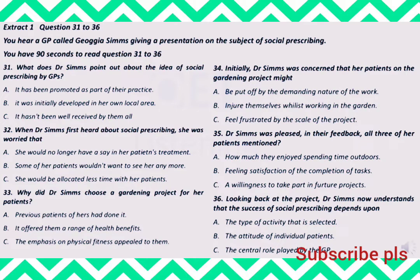But I also hoped that being out in the fresh air in a non-threatening environment would have a positive emotional effect on them too. I was cautiously optimistic about the benefits to my patients of becoming involved in the gardening project. However, I was concerned that the hard work involved in digging a garden might be a daunting prospect for some of them, particularly those who had physical limitations related to health conditions.